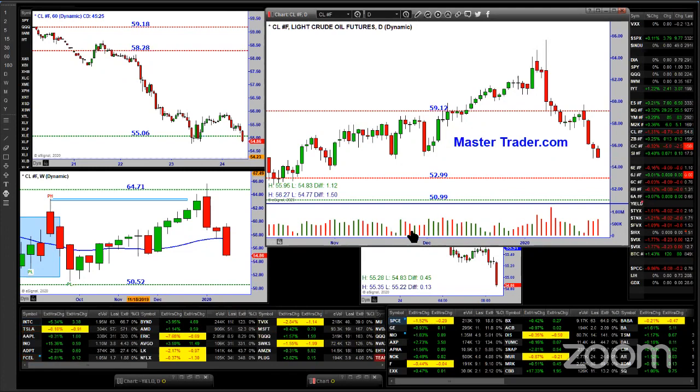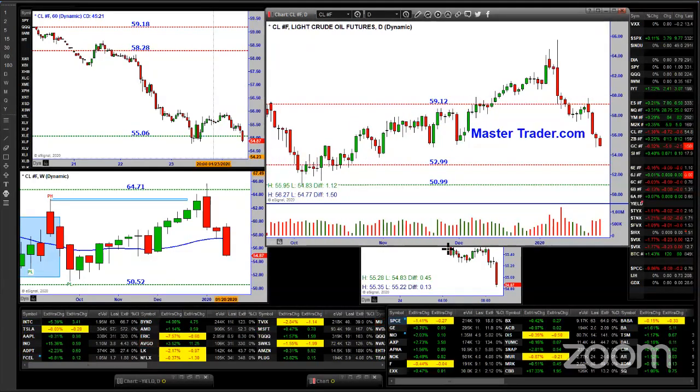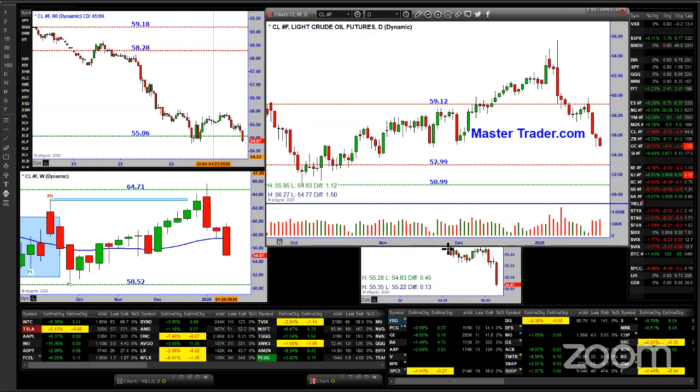Looks like it's going back down. You got to, McGraw, just an idea. Do you ever look at crude oil? Do they have options that expire on the same day? Because we can do it in the SPX. We can do it in anything. No, they don't have that.